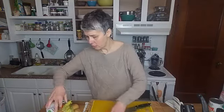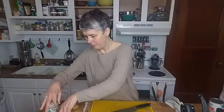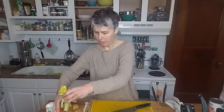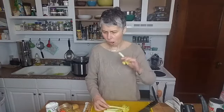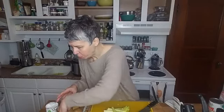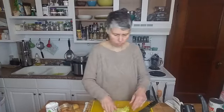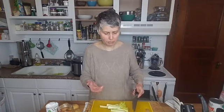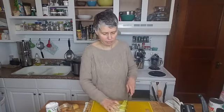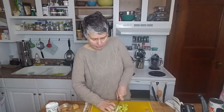And I've got some carrots and celery here. I just have them in this jar of water. I put them in yesterday because my celery got really limp. That's an easy way to crisp your celery back up again. Not that it matters for making soup, but I was snacking on it yesterday, so I'm just going to chop this bite-size.